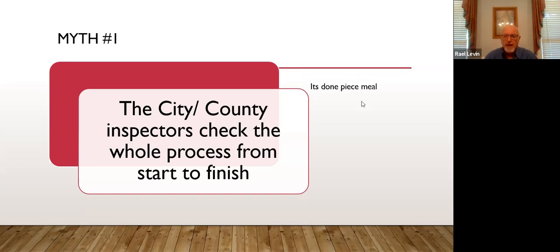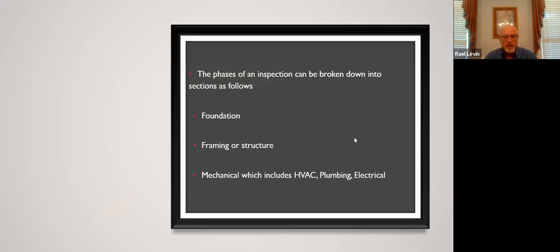Okay, and so here we go. It's basically in phases. So as we just mentioned, foundation, framing, or structure, and then the mechanical. And when we deal with HomePro, we can do the same inspections that they do, which is new construction. It's in phases, again, one after the other, 3rd, 4th, and 5th, until we get through to the final inspection. So we can certainly do those.